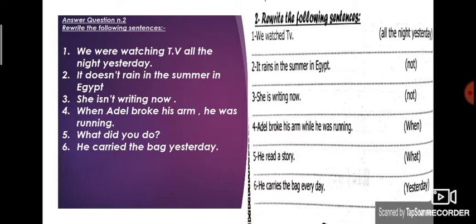Number three, she is writing now. We asked you to put not. So, she isn't writing now. She isn't writing now. Number four, Adil broke his arm while he was running.